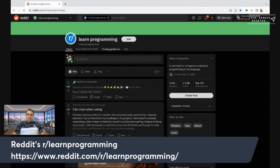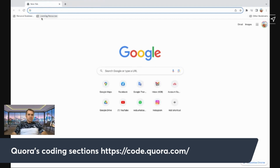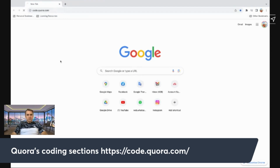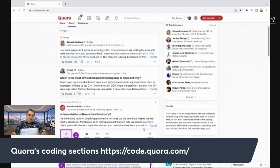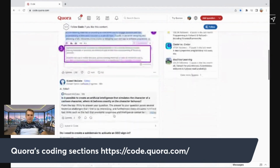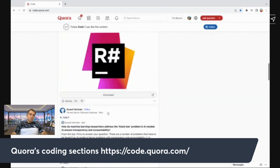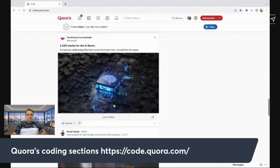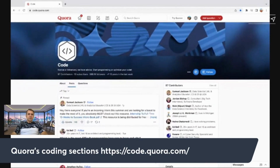And the last community one, last but not least, is Quora. Quora has a specific section about coding as well. They call that Quora Code. Even the link is just code.quora.com. Again, questions and answers, you're going to find many things here. You can ask basically everything you want about coding and software development. They have specific things for languages as well. So feel free to come here and ask whatever you want.